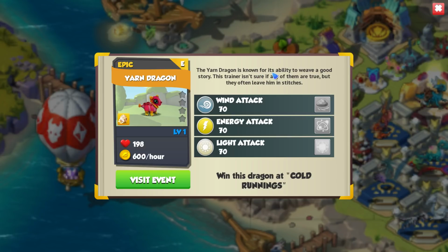But the yarn dragon is known for its ability to weave a good story. This trainer isn't sure if any of them are true, but they often leave him in stitches. Oh, that's so cute. Look, if you touch him, he does a little rumble jumble on his thighs. I don't know what that's about, but there you go.